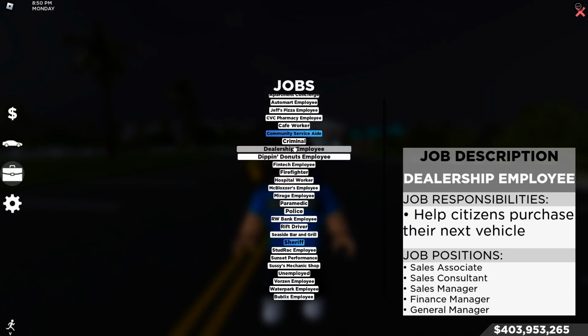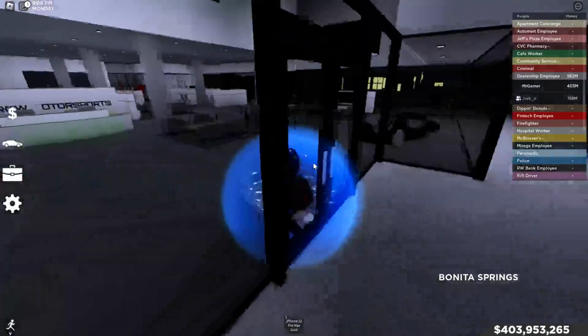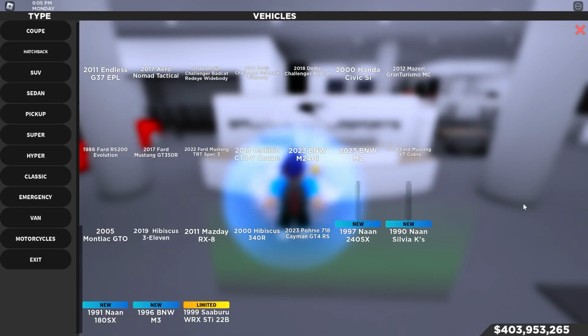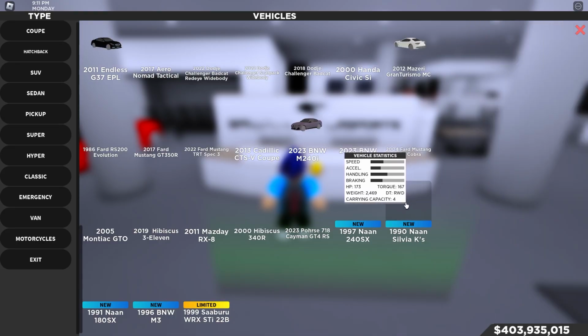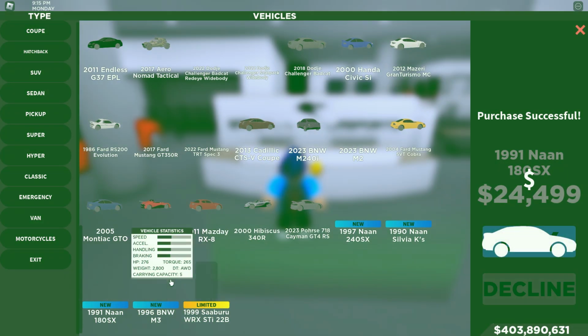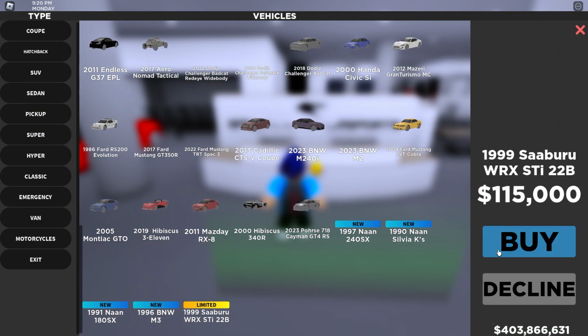Let's see what new cars we got. Oh my god, I can't wait. Oh, there they are. Okay, so let's just start going on a spending spree. So we'll get this one. We'll get this car. We'll get this car. This car. And then the limited, 115,000.